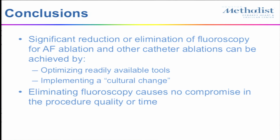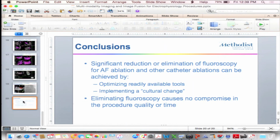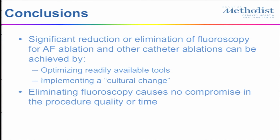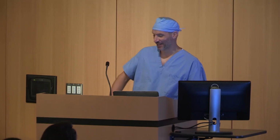So, just to conclude, really significant reduction or elimination of fluoroscopy for AFib ablation and other catheter ablation can be achieved simply by optimizing all the tools that we have available. And the biggest challenge is really a cultural change on us, because in my case, it's kind of silly, but it took me just the stimulus of saying, I'm going to beat that guy, I'm going to do it without fluoro. And it propagates. Dr. Rami started doing also fluoroless, so it's not just something that I can do, anybody can do if they put their minds to it. So I'll stop there. Thank you.